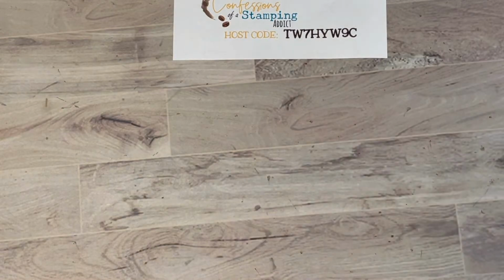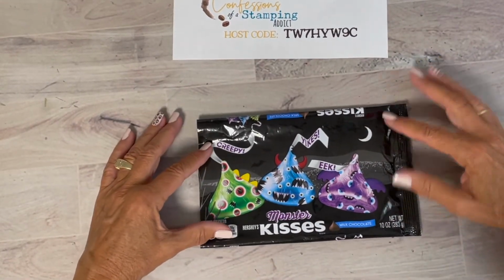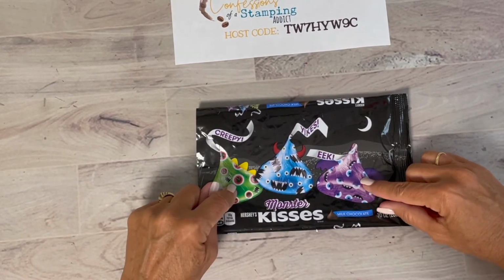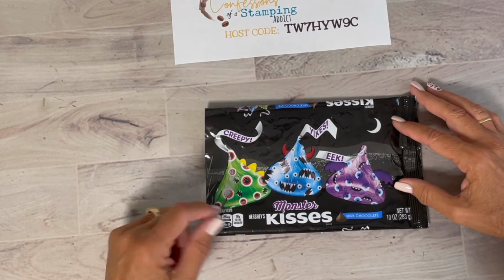And the other thing I want to share with you is I'm so excited that our grocery store actually has Halloween candy. And no, I didn't eat all this. I emptied the bag so I can share this project with you. But look at how cute these are. They're not so traditional for colors. I guess purple is, but look at these cute little monsters, and the tags say creepy, yikes, and eek. Oh my gosh, this is a paper crafter's dream come true to have this kind of candy.